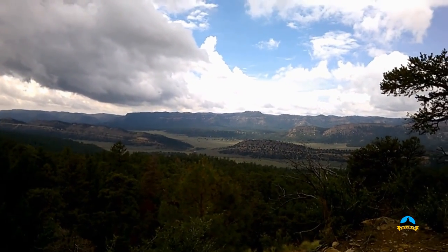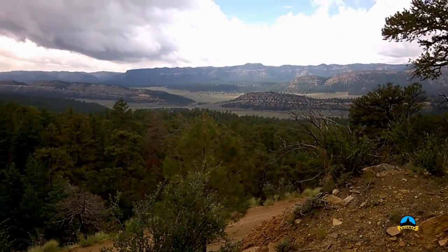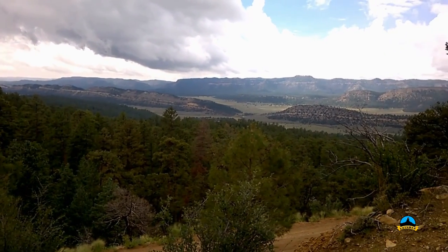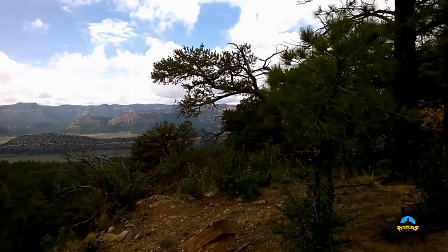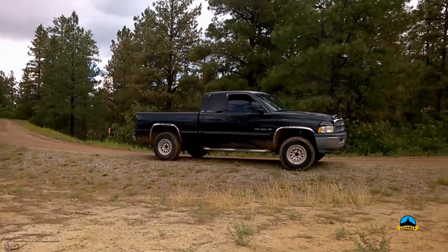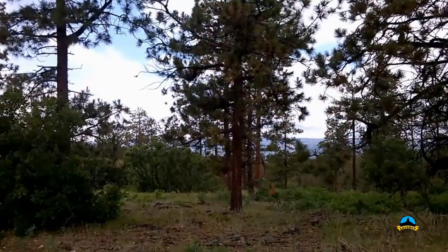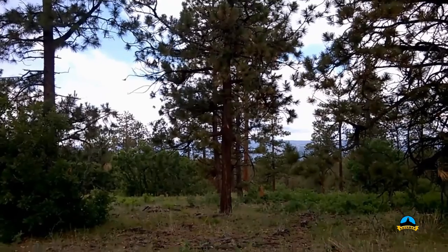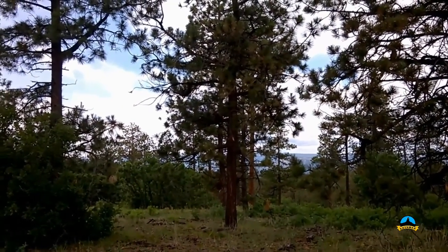Okay, so we're working our way up the mountain and that's the direction we came from. You can see the road down there. And we've ended up to this point right here. Been a little bit of a muddy run. We're gonna go on up. Okay, we've made it up here real close to Guyana Peak. We're up on top. It's about 8,700 feet. It's about 63 degrees.